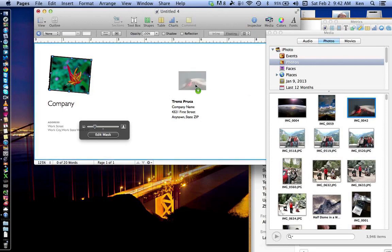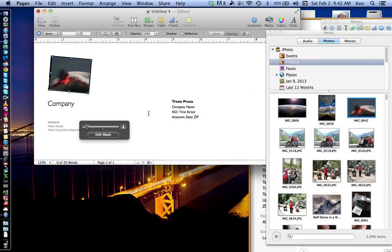Here we go. Let's just move that right there. That's pretty tough. I dragged the picture from over here to where that picture was, and now I have my own one. Actually, this one's Yosemite. I'll use that one instead.